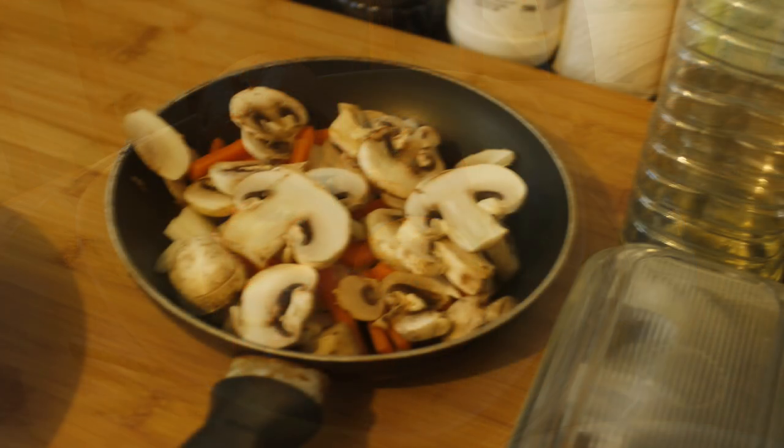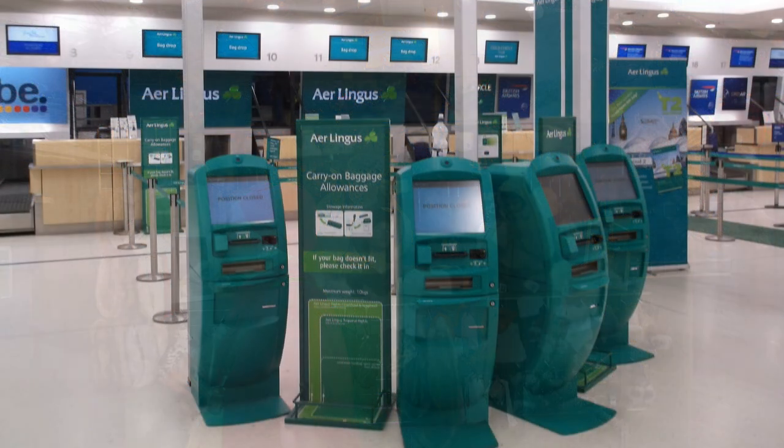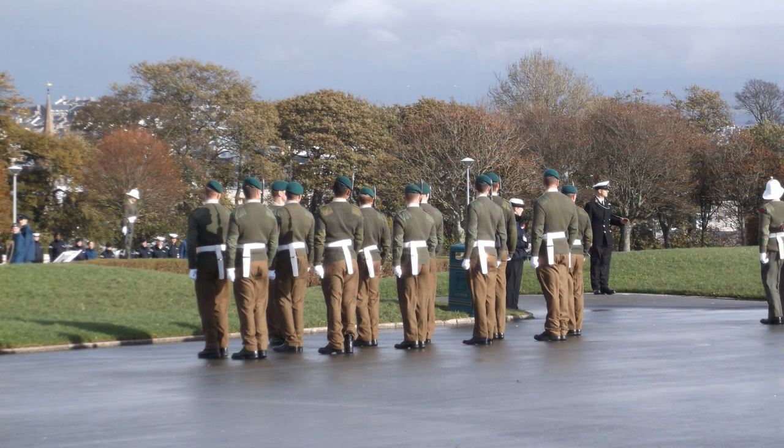In the frying pan are sliced mushrooms and red peppers. The man in the street stall is selling fur hats. The green airport check-in desk is for the Irish airline Aer Lingus. The young soldiers are on parade.